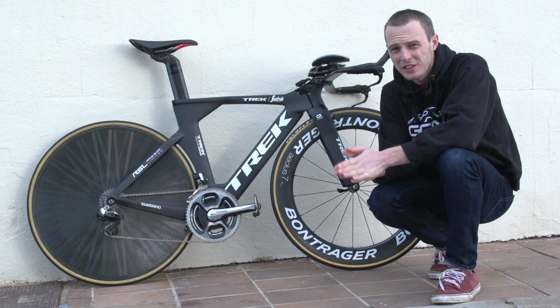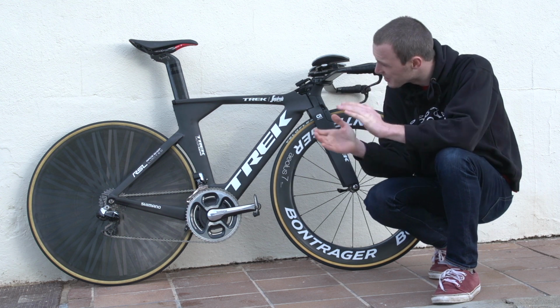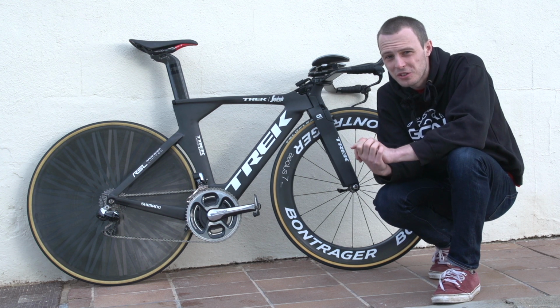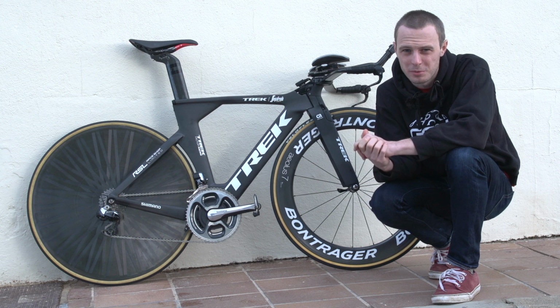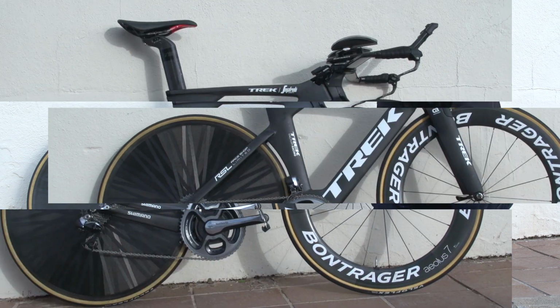We are at one of the Trek Segafredo team's very first get-togethers for the 2017 season, and this is the time trial bike that Alberto Contador is currently riding as he experiments with his position in his quest to get the perfect TT setup.